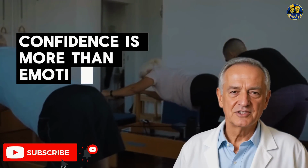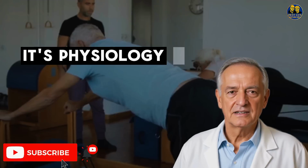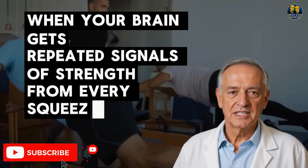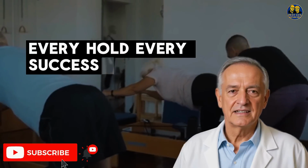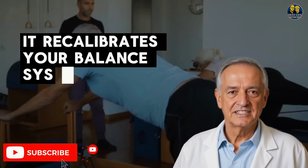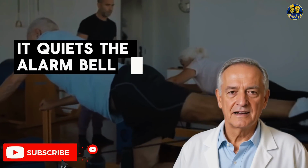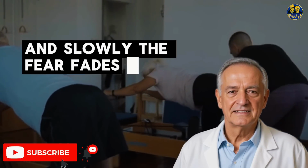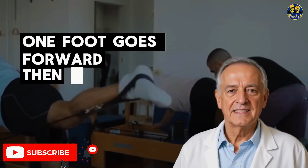Confidence is more than emotion. It's physiology. When your brain gets repeated signals of strength, from every squeeze, every hold, every success, it recalibrates your balance system. It quiets the alarm bells. It reduces overcompensation. And slowly the fear fades. One foot goes forward, then the other.